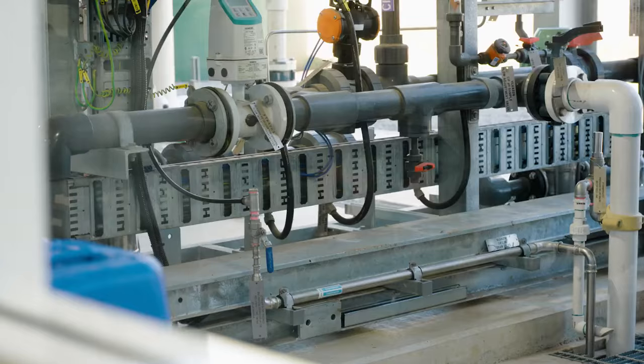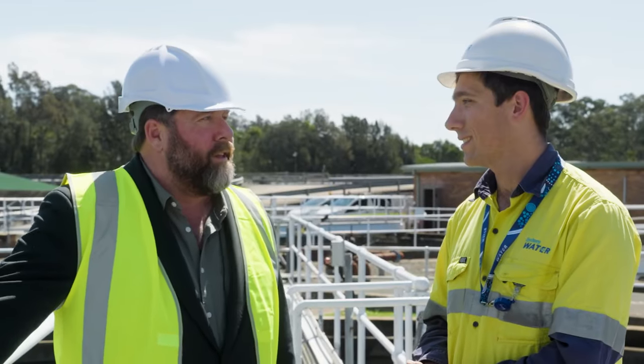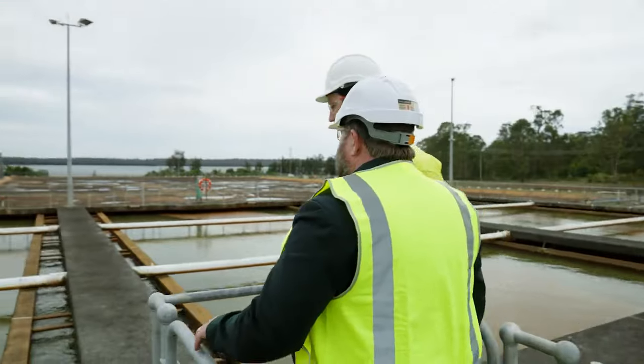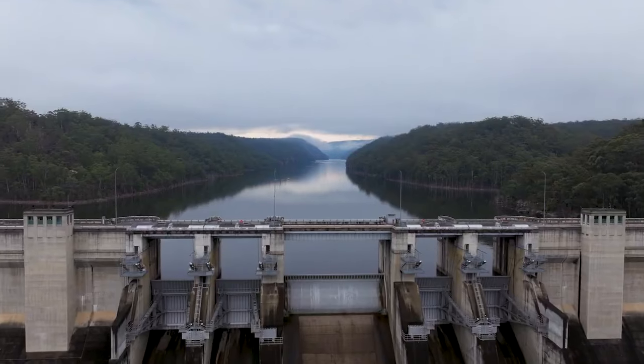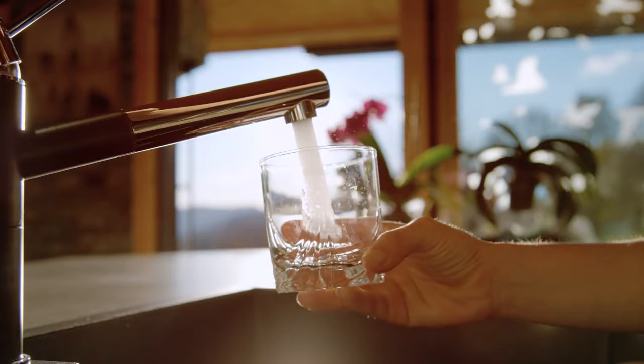This is the future though, isn't it? I think so. The world-class project being tested right now in Sydney. You do much more than just clean water here, don't you? There's a lot going on behind the scenes. We take you inside Sydney's mega projects, delivering the good old H2O to your tap.